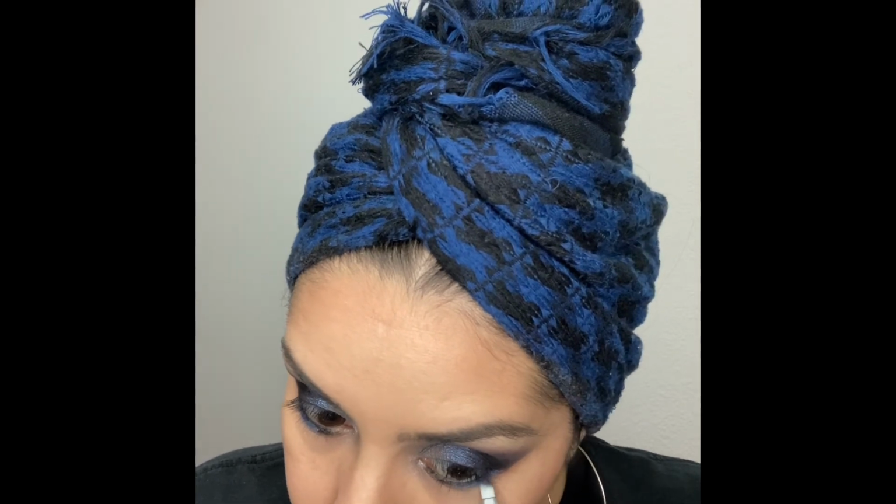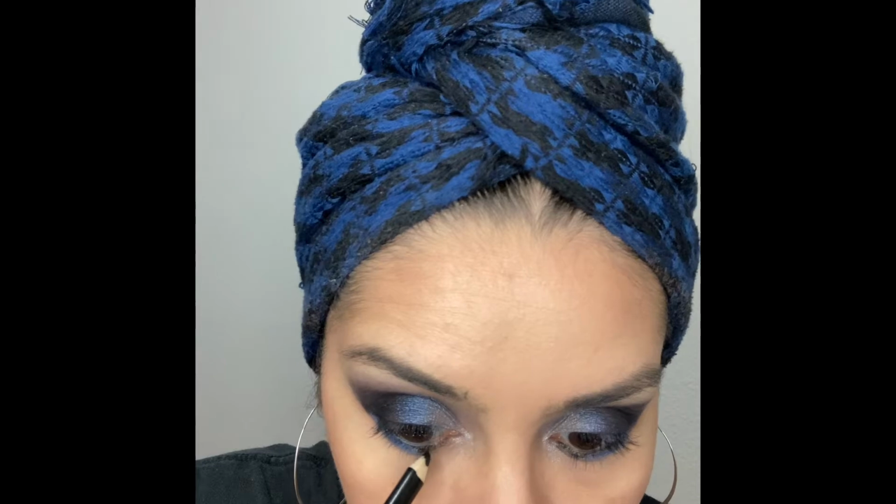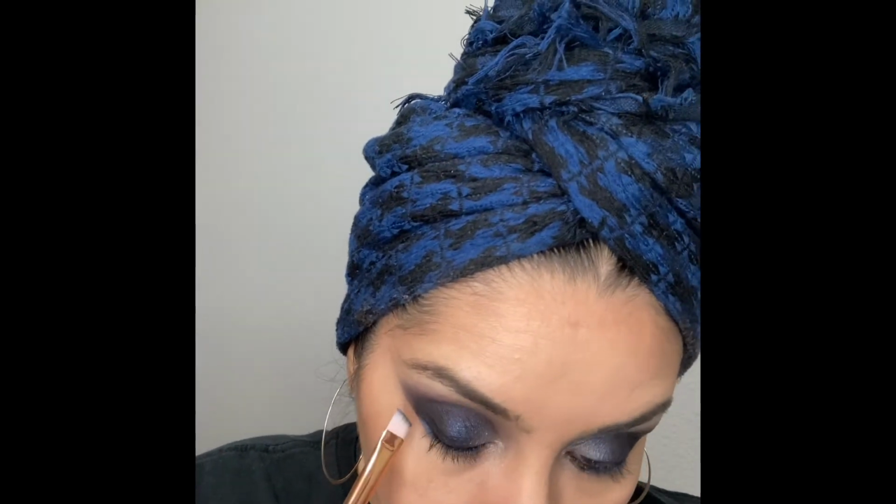Now I don't bring it all the way to the inner corner. I like to leave it black and try to fade it out a bit. But that's just me. And I do that because of the shape of my eye. So if it works for your shape, by all means. Do what works for you. This is what I mean when I say there's no rules, because really, are there? It's art. It's art on your face. You're a walking canvas, baby. I'm gonna take the other angled brush, just wipe it off, and just blend it a bit.